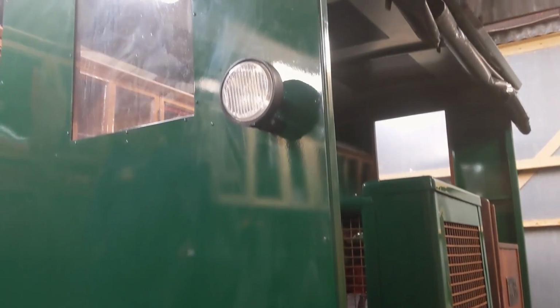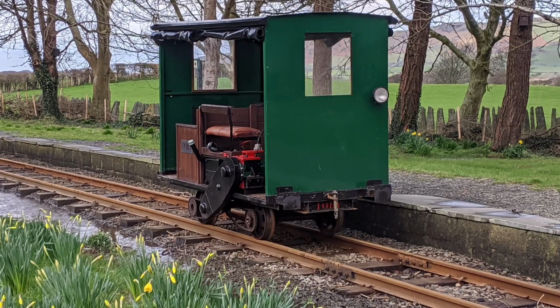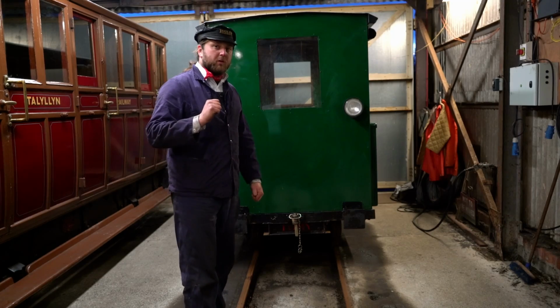I mean, looking at the thing though, it does look rather cute, doesn't it? It's got this very strange look to it. As I said, it almost looks like an item of rolling stock. It very much looks like, from this angle at least, that it shouldn't be motorised.